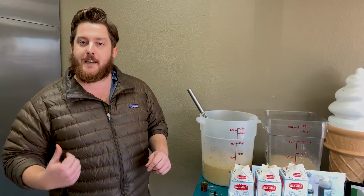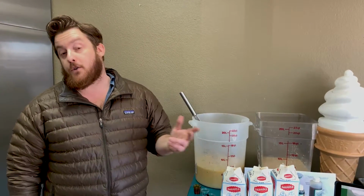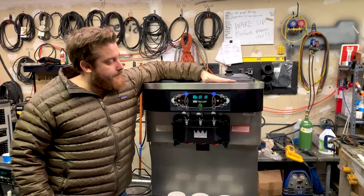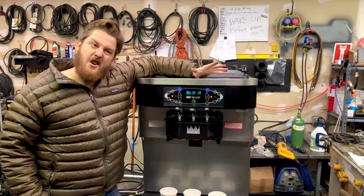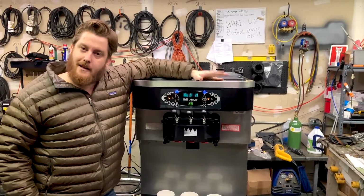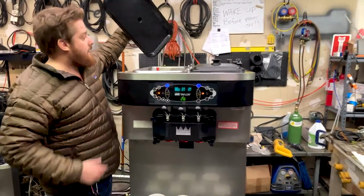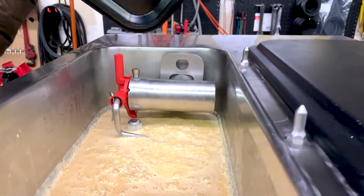We'll see you in a jiff when we take it over to our Taylor C712, which is a pressurized soft serve machine, which is great for high volume shops and stores. Hey there, ice cream friends, we're back and we've frozen down our product here. C712 usually does your product in like 10 to 15 minutes depending on the butterfat content. And the C712 is the same as the C713 in the size of its barrels and the size of its hopper, except that it has the simplified pump.